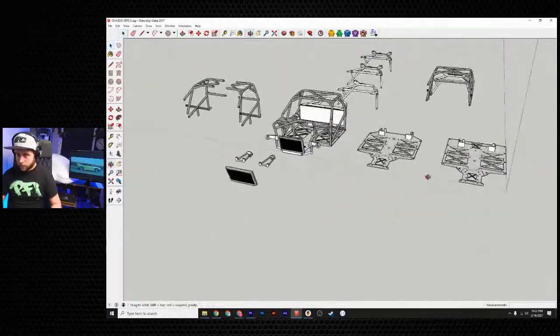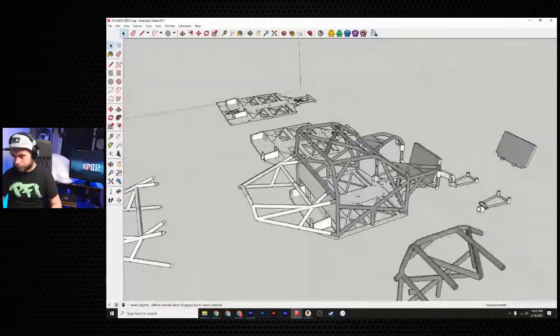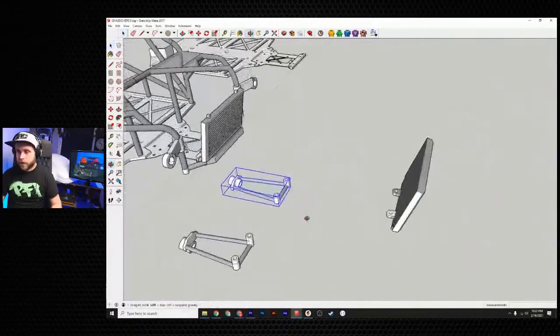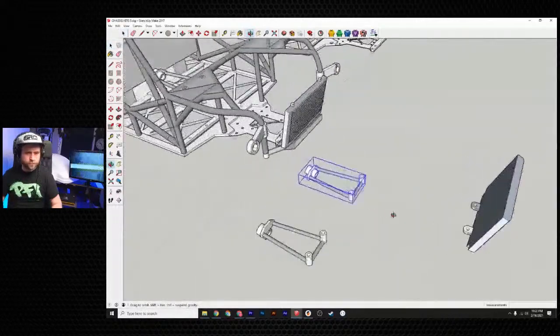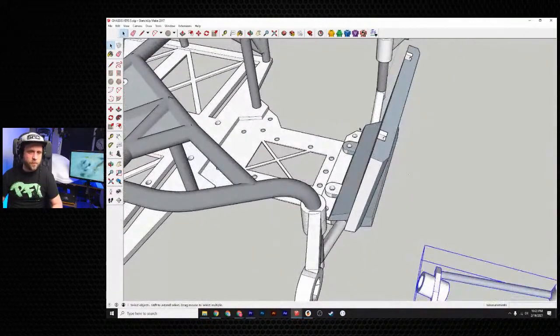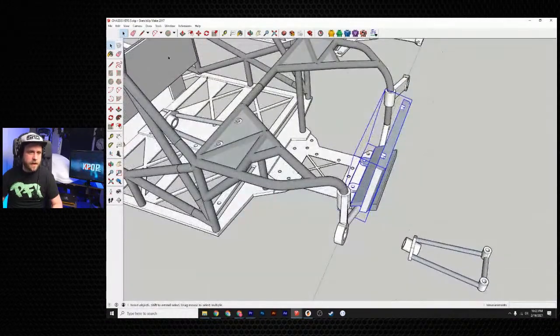Yeah, you can kind of see. Also, you can see the steering wheel mount. It looks like that. I think that's super cool. And then you can also see this is the intercooler, but there will also be a radiator behind this as well. And you can see this is all separate parts.